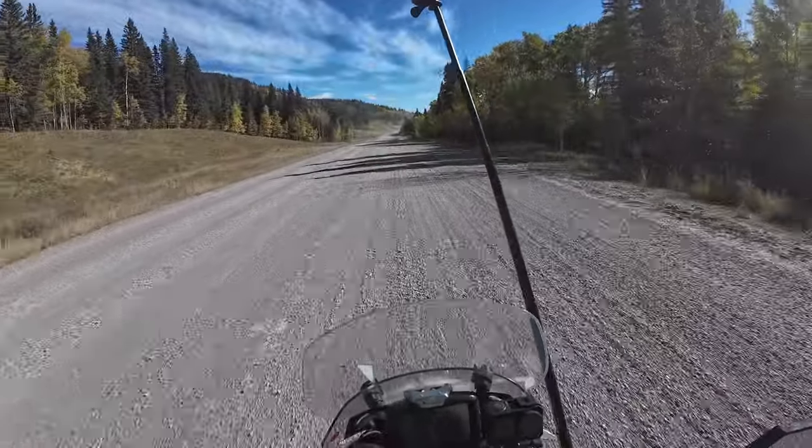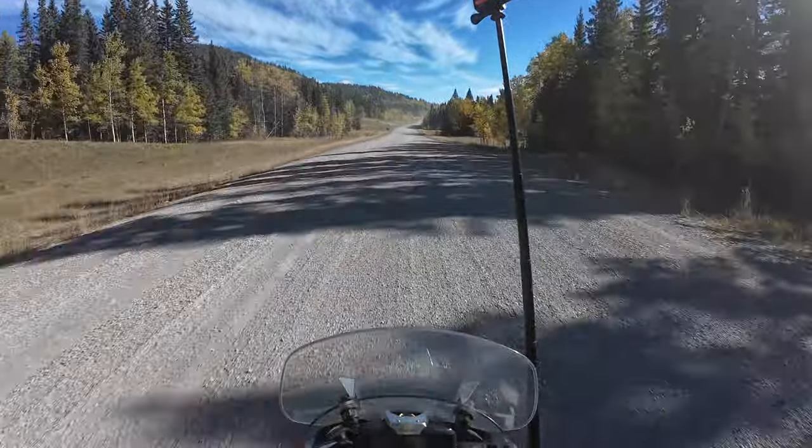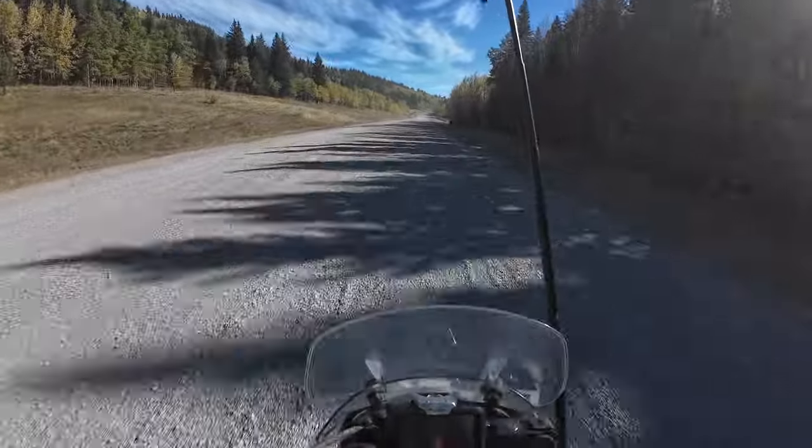Yeah, on this stretch of the road there are a few four-wheelers passing by, creating all that dust. And yes, she is loose. That gravel is so loose.